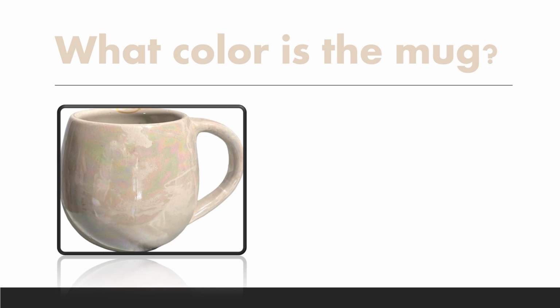What color is the mug? Yes, it's beige. The mug is beige.